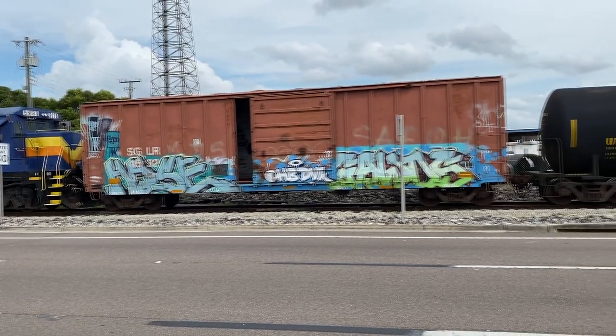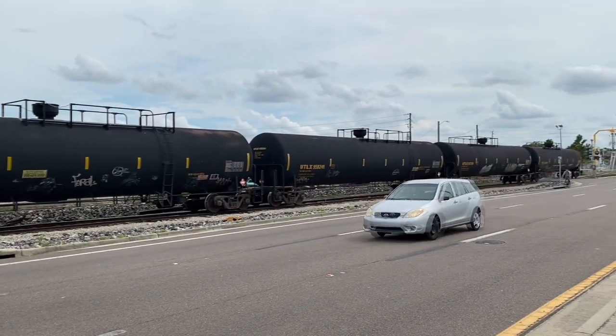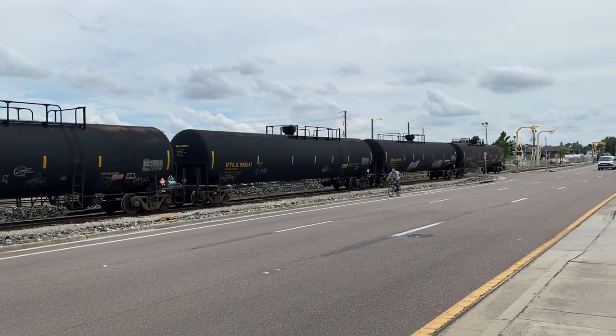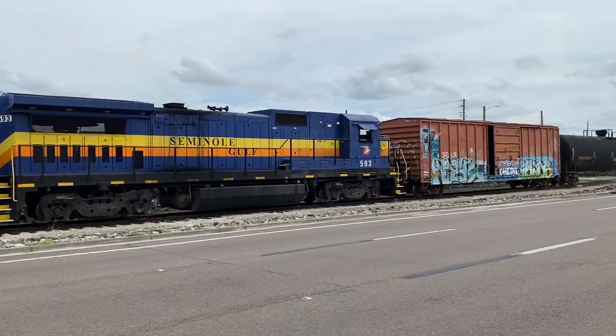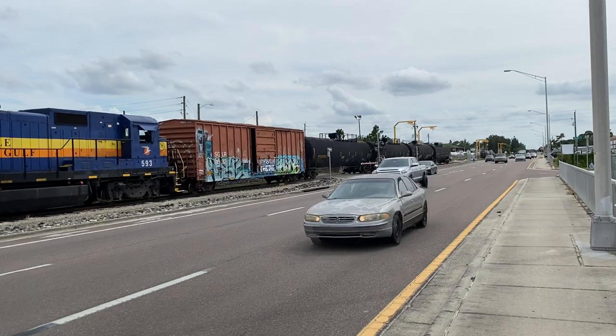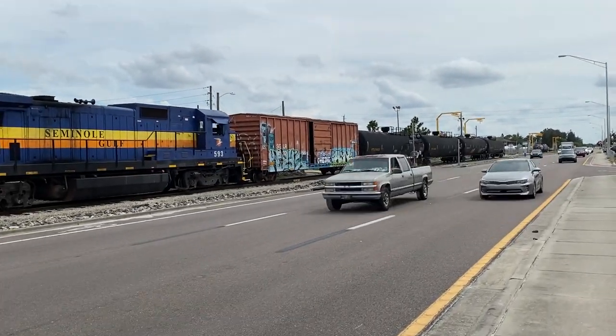Switching at Amerigas is fairly routine. The loaded cut and the buffer car are attaching to the empties first to avoid string lining. The train is backing clear of the switch to cut off the empties.